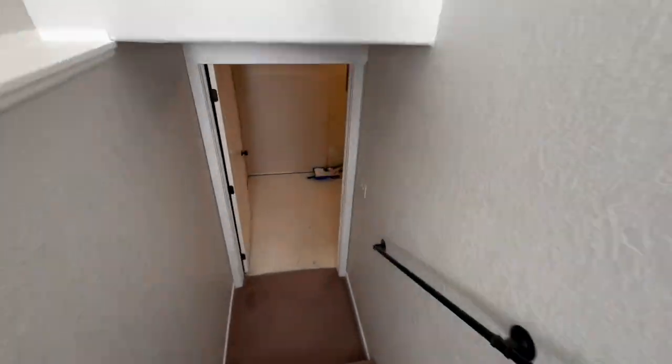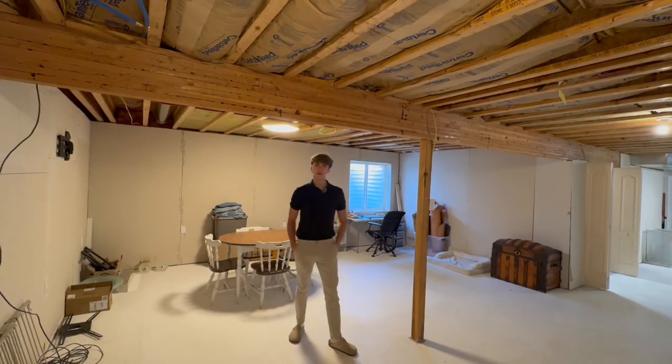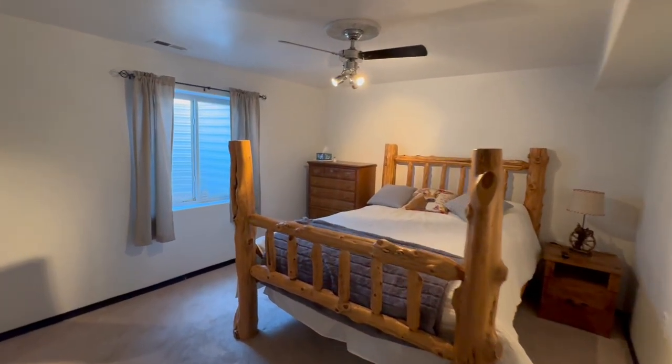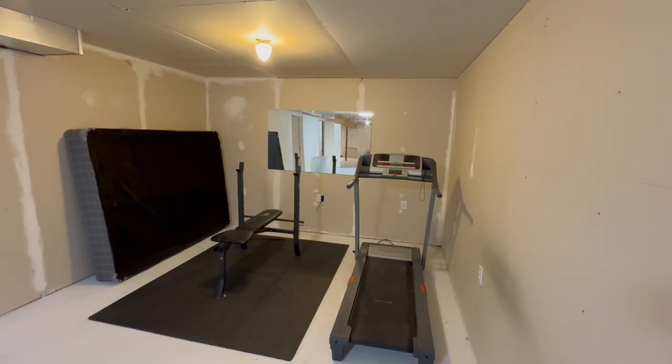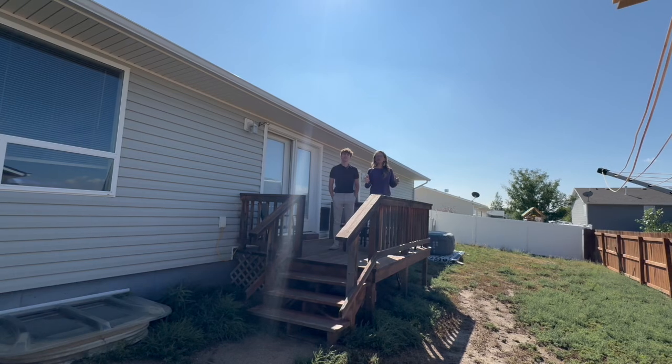Now, the lower level is where the growth can happen and where you can use your creativity. And with a little work, this could be the perfect living space. Down here, you'll find a 4th conforming bedroom and a 3rd bathroom that will be finished before closing. And on this end of the house, you could make the perfect office or workout room, and this house has plenty of storage.